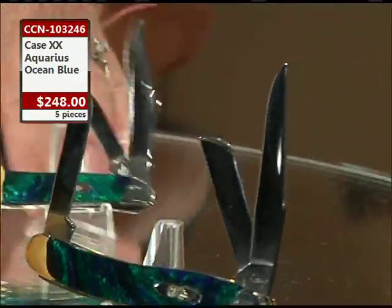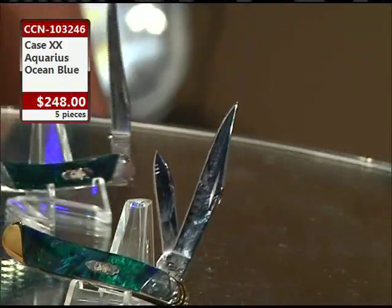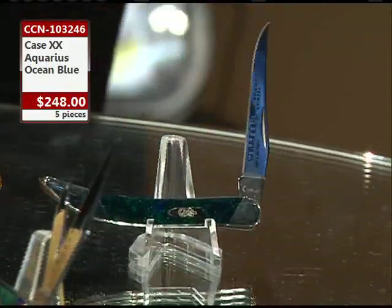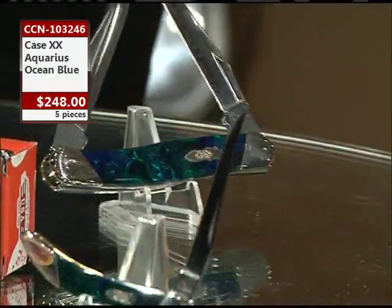So that is your Stockman. Here's your peanut. We have the toothpick, your muskrat, and the premium trapper. These are all limited as far as there's only 2,500 of these made in the world.